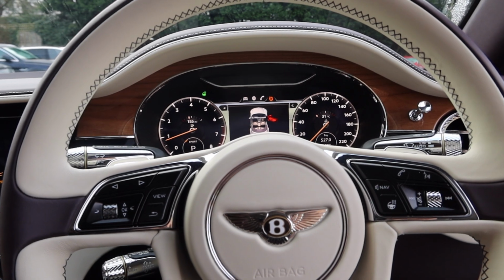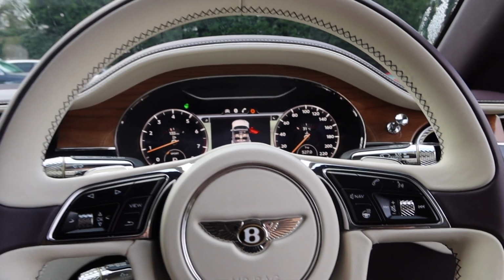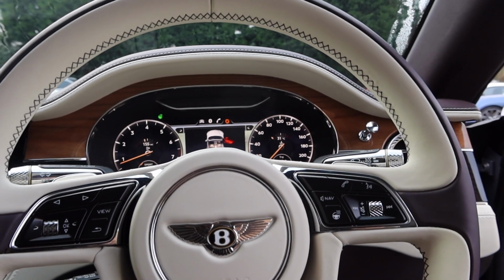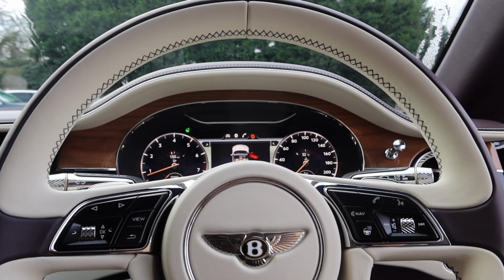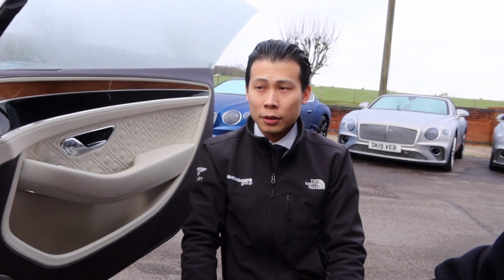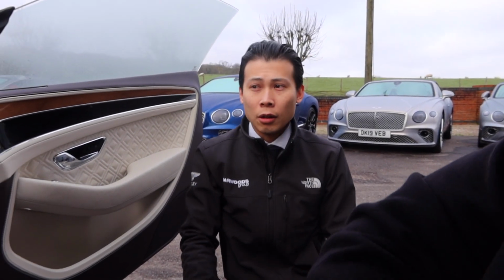Funny enough, you shouldn't talk about fuel consumption on a Bentley, but you can actually hit near 30 miles per gallon on a long run on this. Really good for a V8 petrol engine, shy of just over 520 brake horsepower. I'll send you the full detail and spec of this car. But yeah, it's a lot more agile.